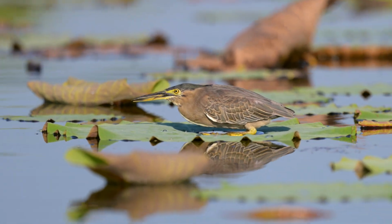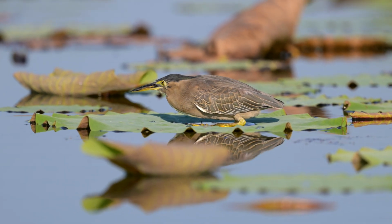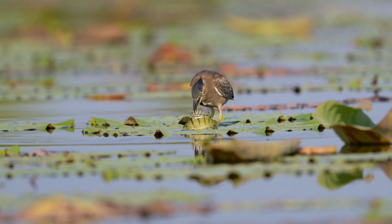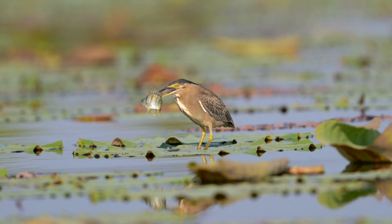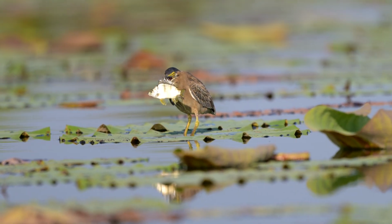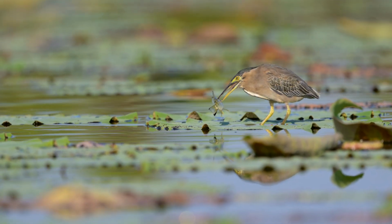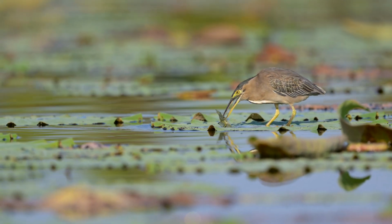A bonus experience while watching the jacanas was seeing a striated heron doing a spot of fishing. The fish seems to be a barred grunter, native to northern Australia but introduced to parts of Queensland and New South Wales, where they've actually been declared a noxious species.